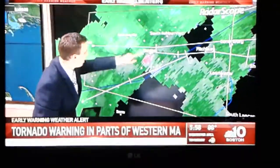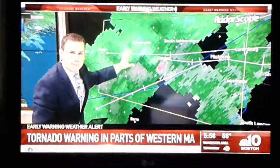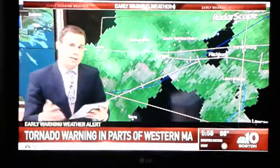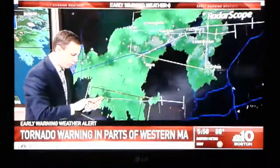Of rotation as well near Gardner, just south of Baldwin. That's where we have some wind potential, or at least damaging wind potential. We can see if these areas can tighten up, meaning that rotation can get stronger and possibly get down to the ground. But that is where there's a severe thunderstorm warning.